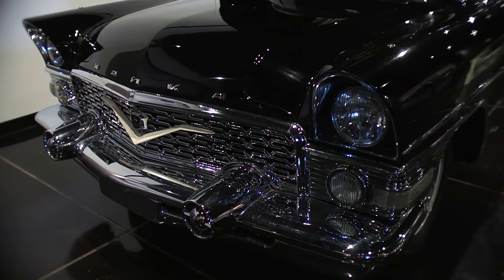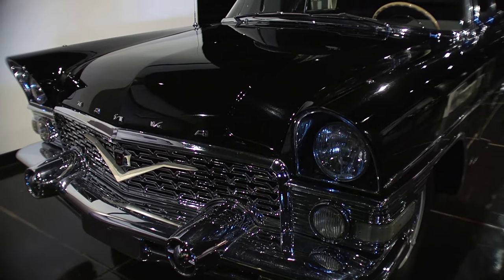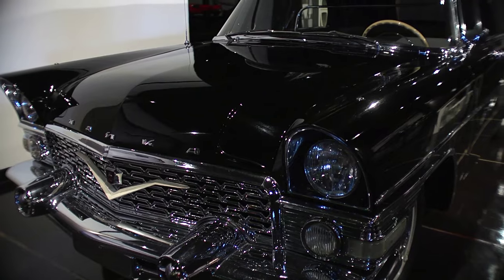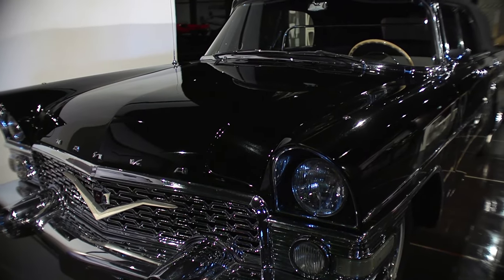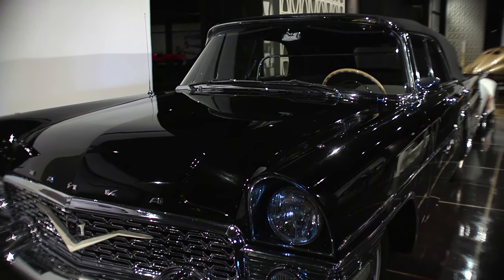Even though the Soviet Union was supposedly against the Western excesses, they couldn't help, it seems, but to adopt a lot of the styling things on the automobiles that evoked the exact kind of excess that they were seeking to downplay.